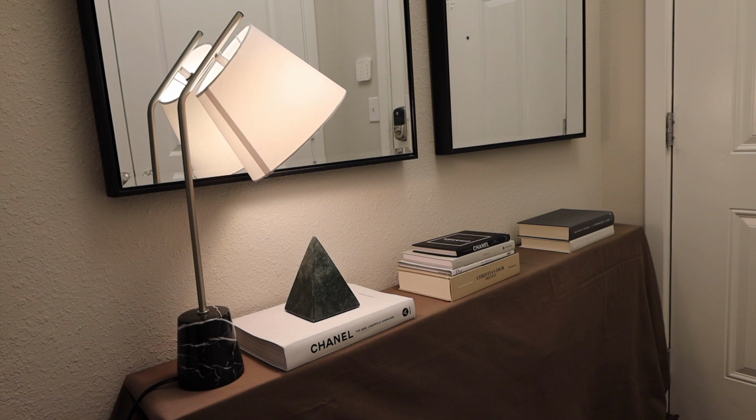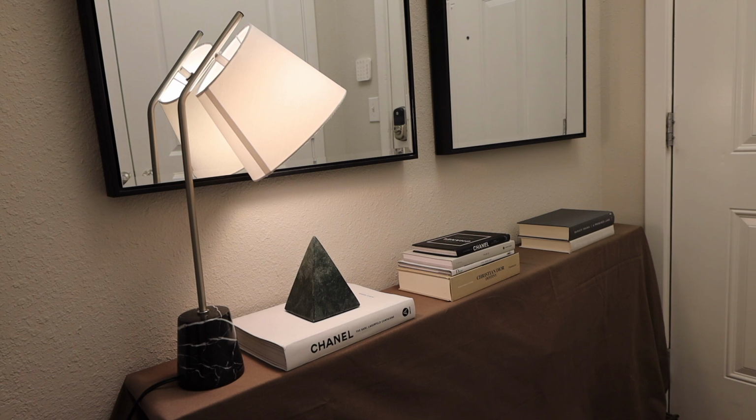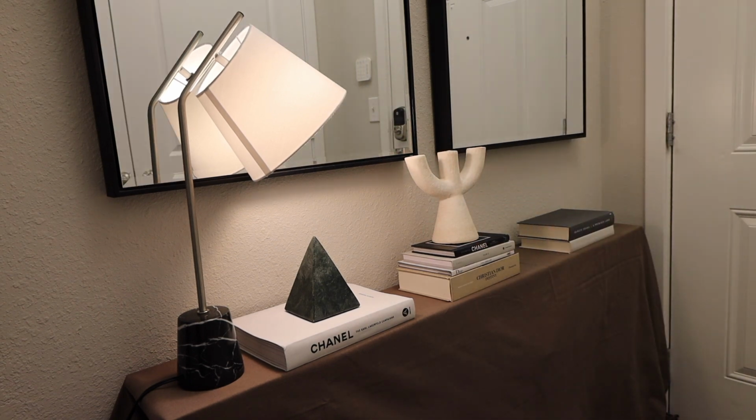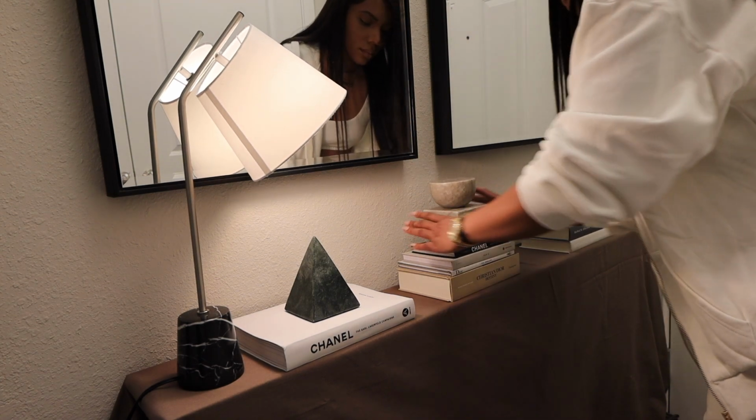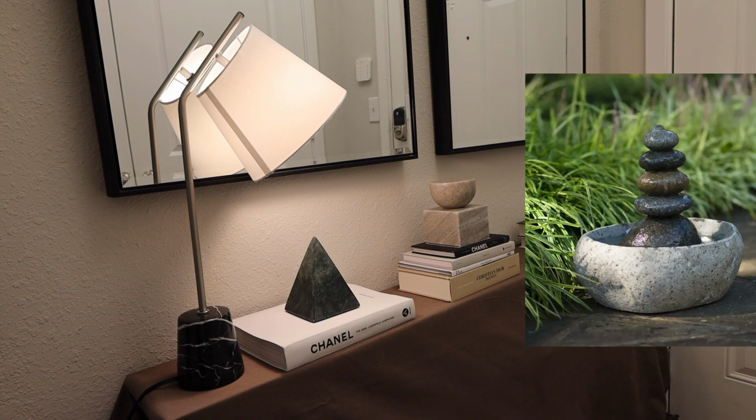Okay, in the middle, I kind of want to play with some height on the shelf. Not the shelf, on the console table. So let me see. I think that's too big. Let's try something else. Okay, I don't hate that, but I must be honest, it's kind of giving water fountain. Y'all know the piece I'm talking about. That's what it's giving, so I don't want to do that right there.